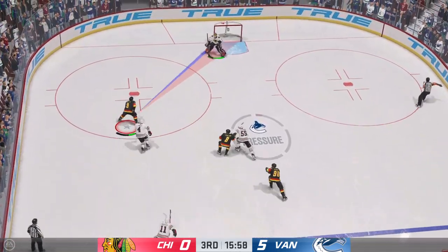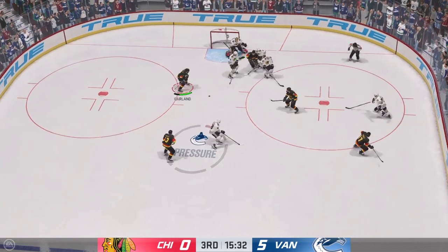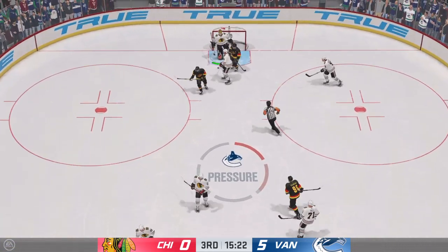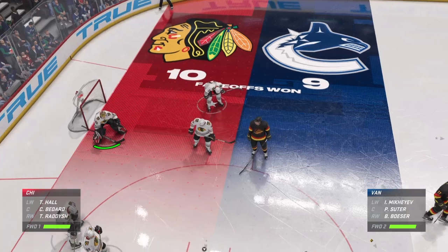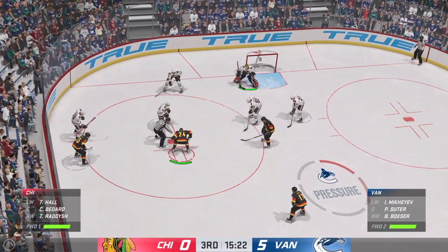Miller's gained the line and on the attack. All alone! Oh, I'm not really sure what happened there! It looks to me like he couldn't make up his mind what he wanted to do, and in the interim, he ran out of space. Vancouver's outplayed the opposition tonight, particularly offensively, as they lead it early in this third period.